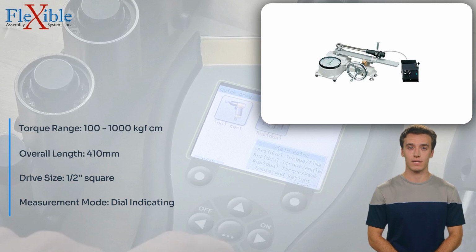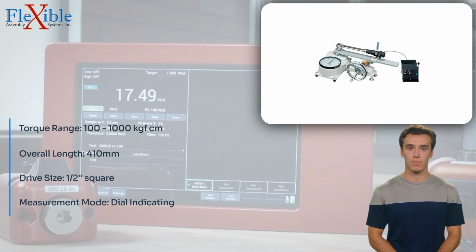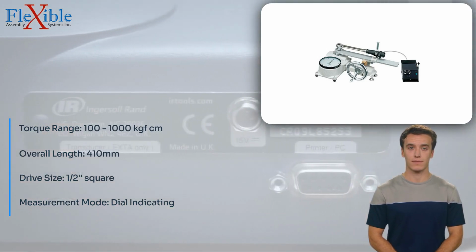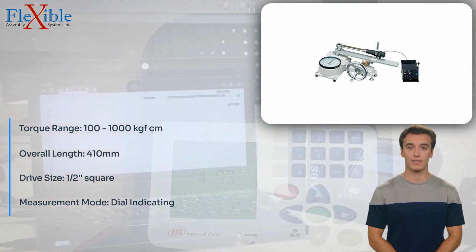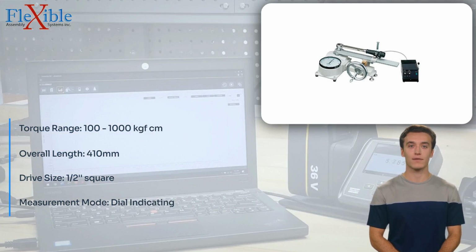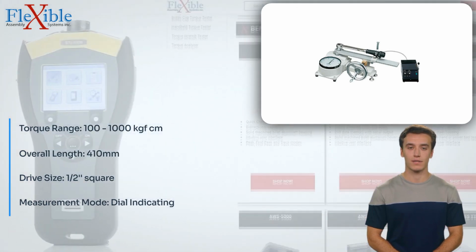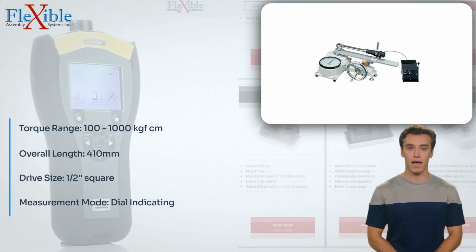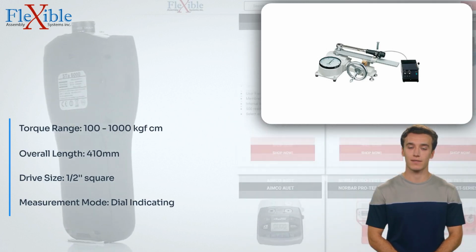Designed to be set horizontally, the 1000D tester eliminates the need for weight correction, simplifying the calibration process. Elevate your torque measurement capabilities with the Tohnichi 1000D torque tester. Its wide torque range, precise analog dial display, and user-friendly design make it an essential tool for quality control and assembly professionals. Invest in this reliable torque tester and experience accurate and consistent measurements time after time.